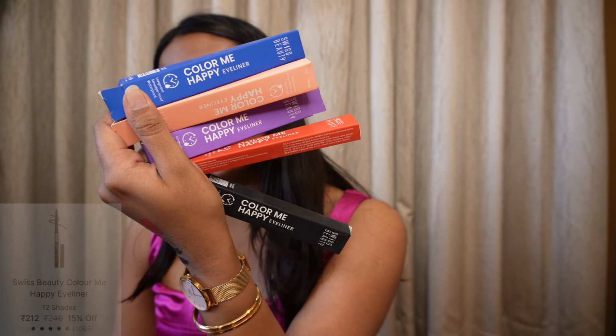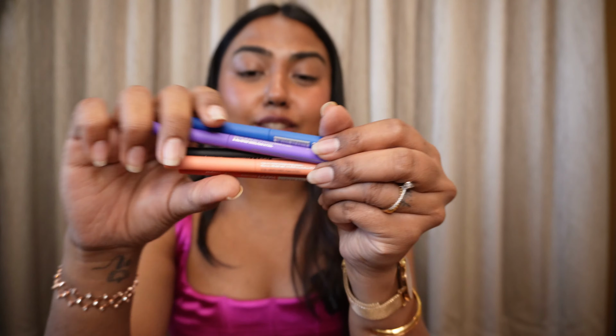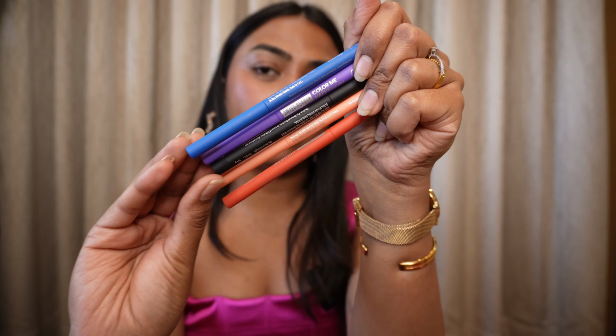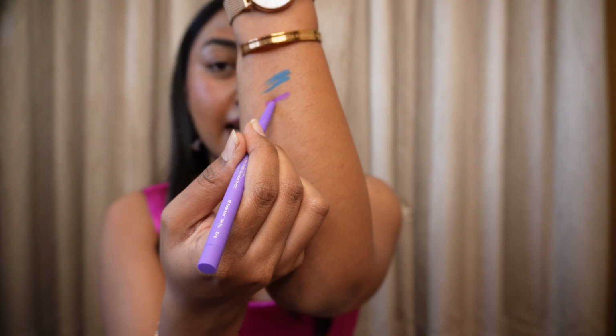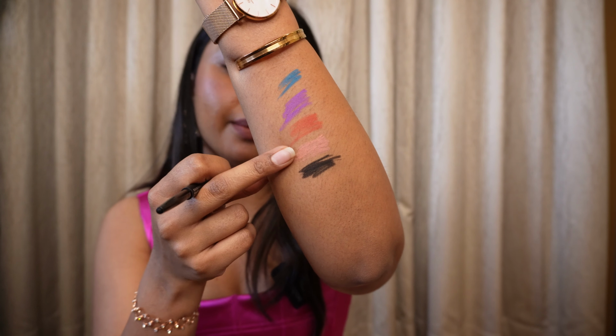Uske baad there's a new launch from Swiss Beauty, which is their Color Me Happy eyeliner, and they sent me all of the shades to try, and oh my god, firstly packaging is very cute, ekdam soft matte packaging hai. Love the packaging on them, and they are very pigmented, matte, and good quality definitely. That is the blue one. They just glide like butter on the arm. Bahut bahut easy hai to work with these. Zyada pressure nahi lagana padta. And they also have like a black and some other tones as well.